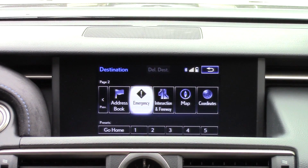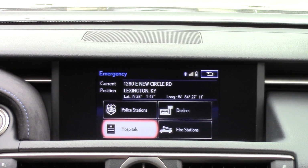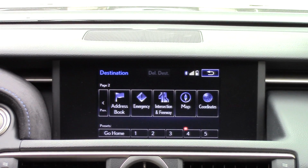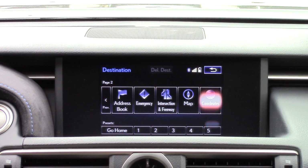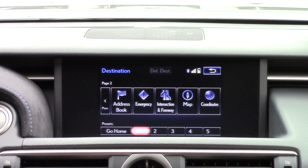If you look over, you will find a few more options, including an emergency section which can guide you to the nearest hospital, police station, fire station, or Lexus dealership. You can also store up to 5 destination presets in this ribbon, which again saves you the trouble of having to enter in the information every time.